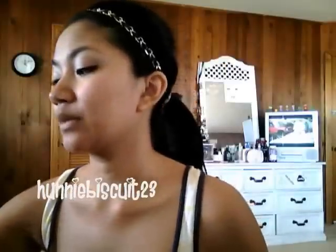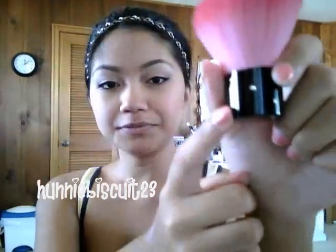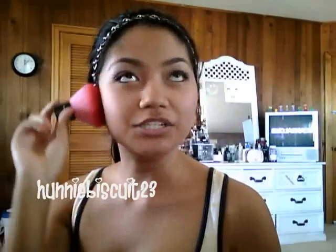And then also, I found a really, really nice kabuki brush there. They're really, really soft, and they have this one in brown and pink, but of course I got the pink. It has little rhinestones on the handle as well, and it's so soft, and I washed it yesterday, and the color doesn't bleed or anything. I love it.